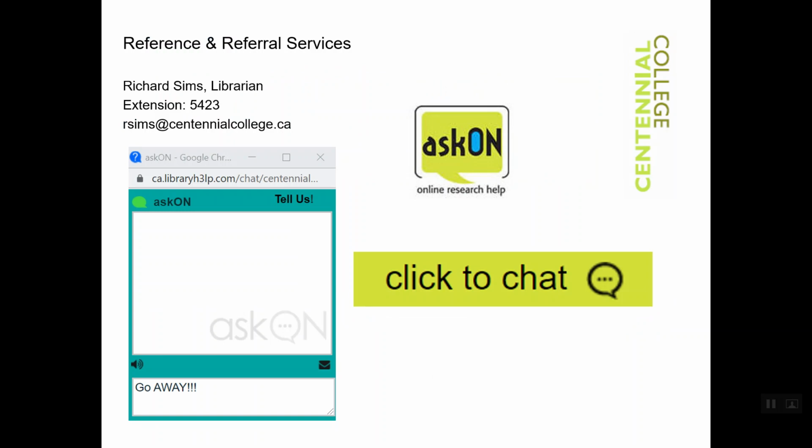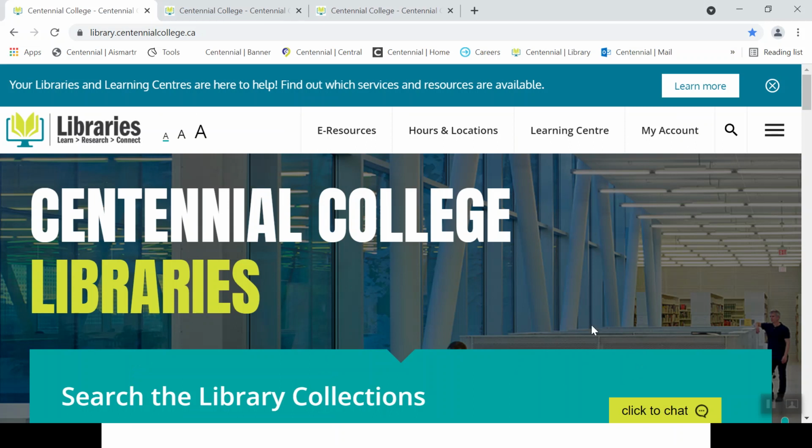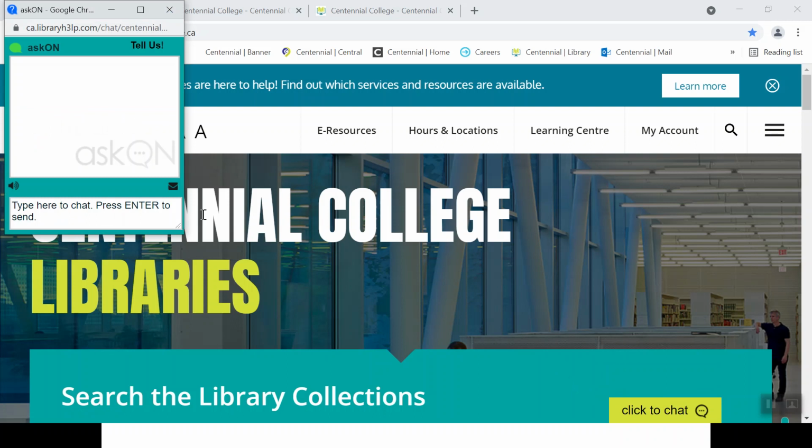When you do find time to hang out in the virtual library space, ever notice the pesky, ever-present click to chat box in the lower right-hand corner that seems to be stalking you? Hey, why not open it up and see what happens? Let's have a look. Click to chat. You will find a world of research help, staffed by library people all across the province. Not bad, eh? Brighten someone's day and ask a random question.